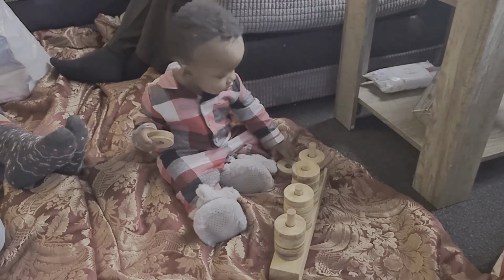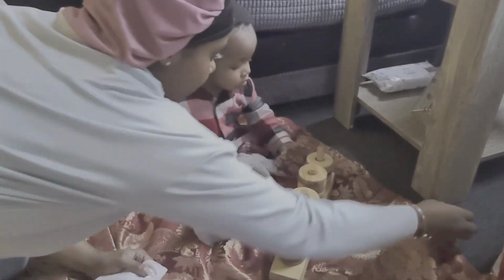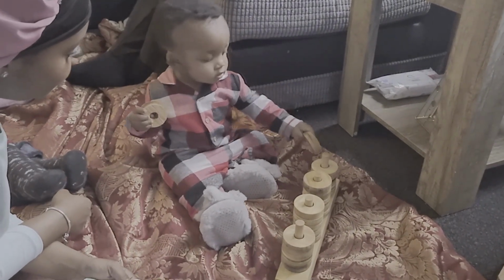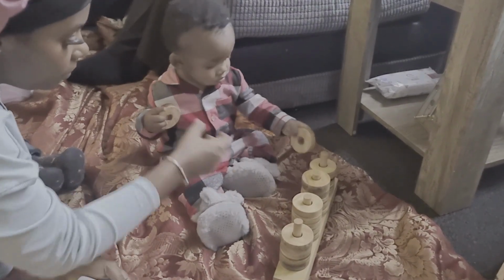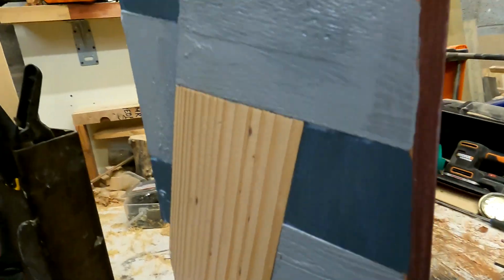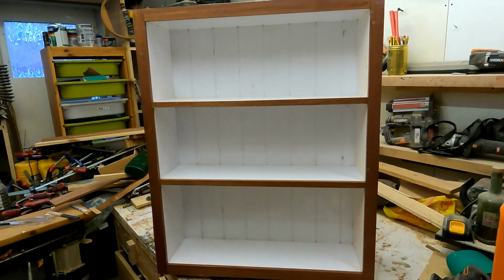If any of you have seen any of my videos before, you would have seen me make the little fella quite a few things. The first thing I made him for his first Christmas, Christmas 2021, was a little stacking toy game. He was less than 1 year old then, and he absolutely loved it. It worked a treat. After that, about 6 months after, he needed a bookcase shelf thing in his room. So I cobbled together this bookcase for him, with all pallet wood and stuff out of skips. And that worked a treat as well.